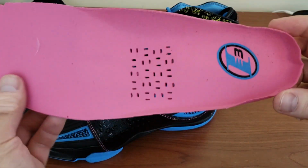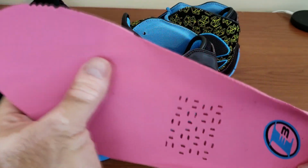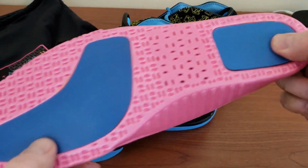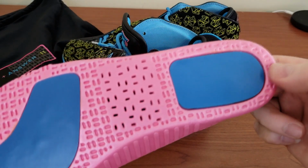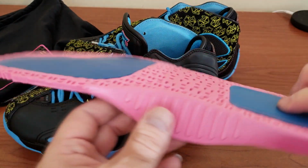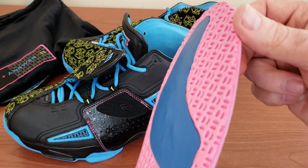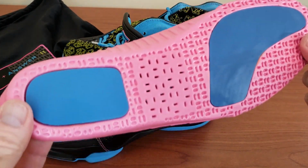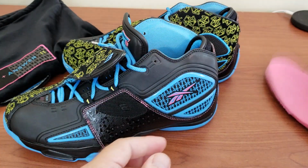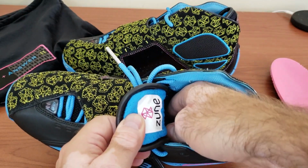Interesting insole with the Allen Iverson logo, and the perforations right here under your arch, which are kind of pronounced. I've never seen that before, and interesting pods on the forefoot and on the heel. I'm not sure what kind of a foam they use here and how it's different than anything else. We have arch support as well, and this kind of print goes around the whole insole. Very, very interesting and nice insole in my opinion, especially with that perforation. Provides some extra ventilation.